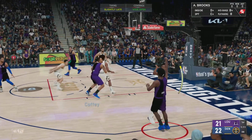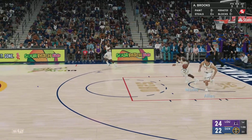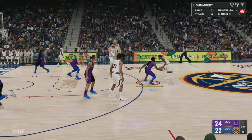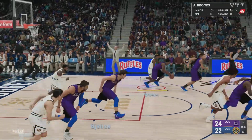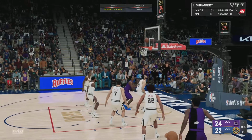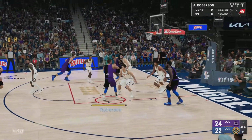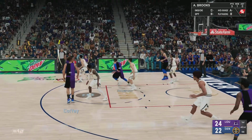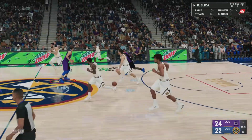Here's Coffee. Brooks from outside. Drops in the three. Backing up that last three with another three. The defense has to stop giving them so many clean looks. Here's Morris. Blocked! And here's the fast break. Launches it. And they get it back. Pass to Robertson. Here's Shumpert. Here's Robertson. Allen defending. Brooks from outside. The rebound by Allen. The Nuggets trail.